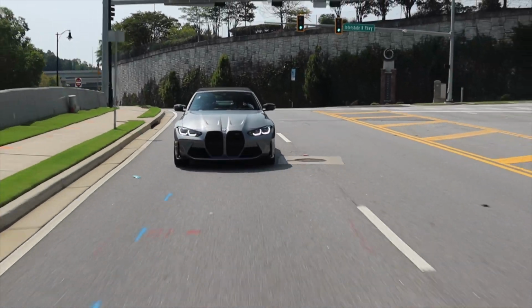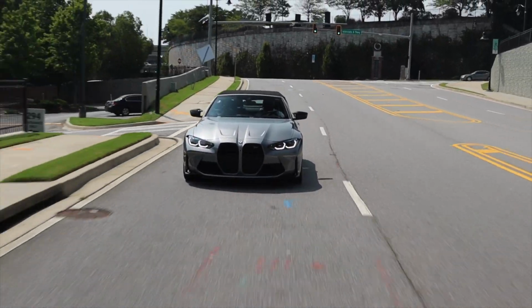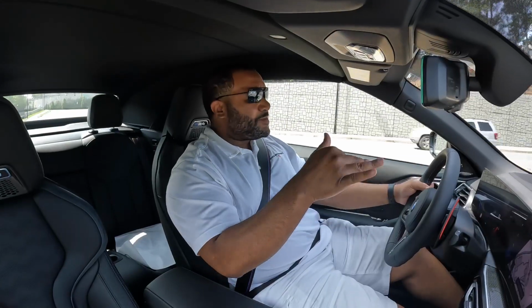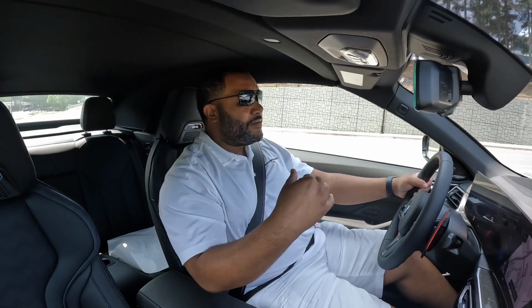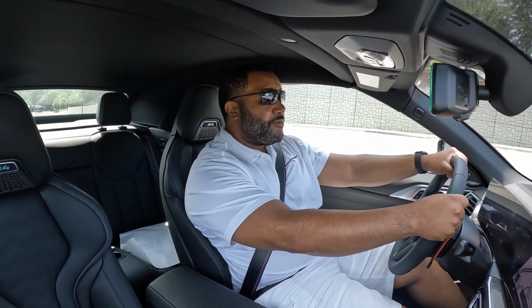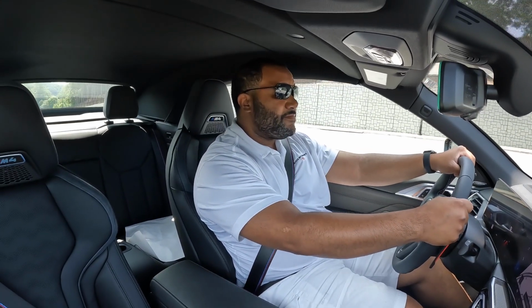But off the rip, of course, it rides like I expect. Very smooth. This car does feel a little tight suspension-wise, because it's the sportier package compared to your regular 4 Series.